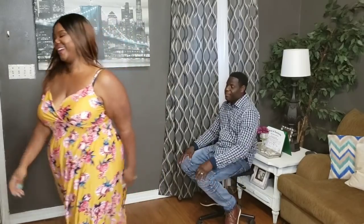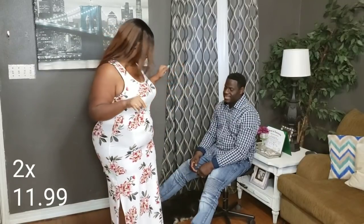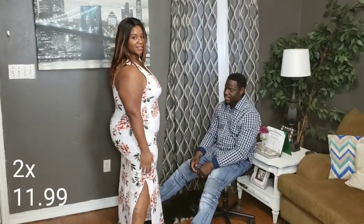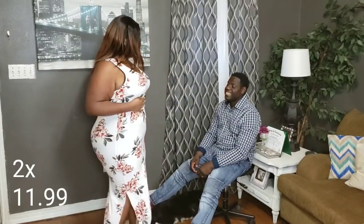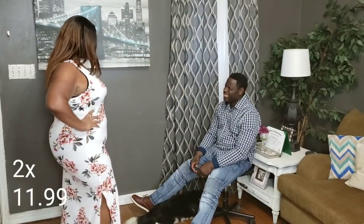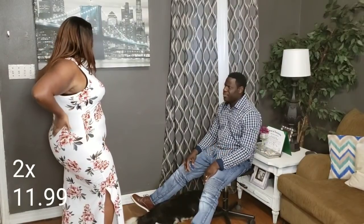The last one, the dress that I had no clue that I did. So this one is just in a different color. It's more of a white. I don't know how I did that. It's just like the other one. It has a split right there. Do you like the color better? Yes. It's a little tight right here. So what do you rate this?